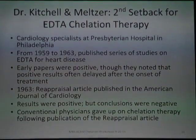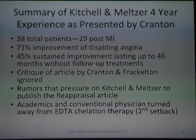Drs. Kitchell and Meltzer were cardiologists, and they started to do a lot of research on chelation, and their initial results were positive. In fact, their results were positive throughout, but their conclusion was negative. It said that chelation was no better than any other medical therapy at that time. It's very questionable how they came up with this negative conclusion, because the results were positive. And people think that maybe there was some kind of pressure put on them not to advocate it anymore. Once again, there was 71% improvement in disabling angina. The critique of that article, written by ACAM doctors Cranton and Frackelton, was ignored.